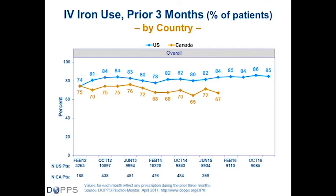Great point. So IV iron use. Again, if we look in the U.S., there is in general more IV iron use, with 80+% of patients receiving it in the last 3 months, whereas in Canada that's at least about 10% lower, and perhaps trending down. There is some oral iron use in Canada, but I don't know if that could be one of the drivers behind this. Next slide.